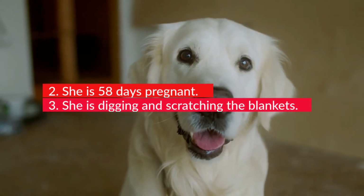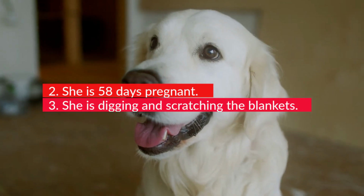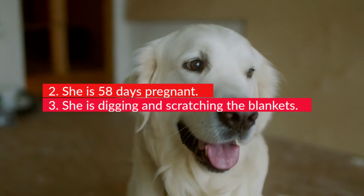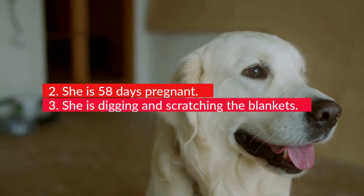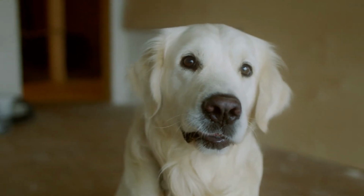3. She is digging and scratching the blankets. You may notice that she digs or scratches your bedding or blankets. She may even carry her bed or blankets around the house, finding her place to receive her puppies. Pet owners are urged to allow their pregnant dog to perform these movements, as it can decrease her stress.